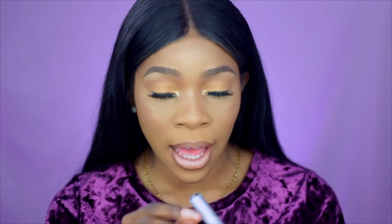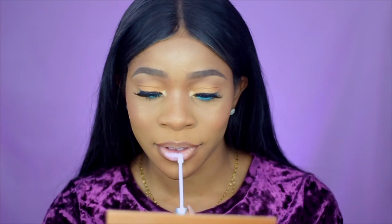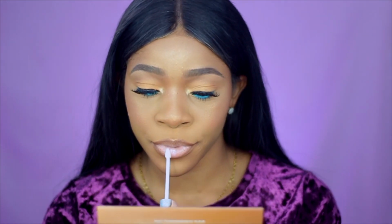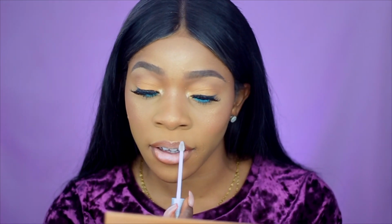Next, I'm going to go with these glosses from Ellis Claire. The first shade I'm going to go in with is called Vintage, and it's a very iridescent shade. I love it. I'm just going to use that to top up. And the next shade is called Undressed, also from Ellis Claire. I'm just going to use that to give my lips a bit more shine, just like that.